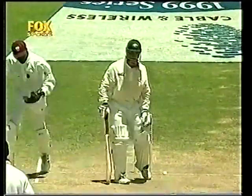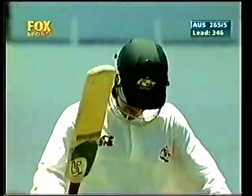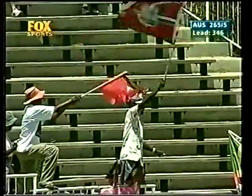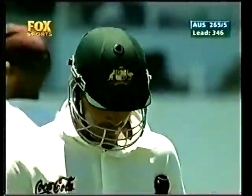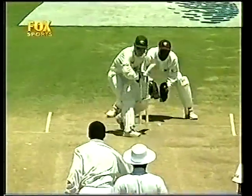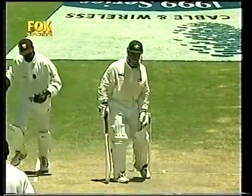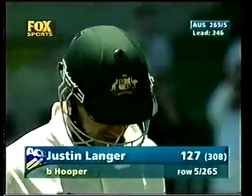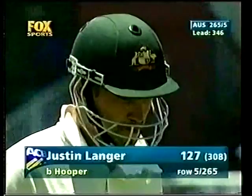Oh, about him! What a delivery! And Stuart McGill and Colin Miller's eyes have lit up. What a fantastic delivery from Carl Hooper to bowl a man on 127 with this. Well, it went a long way, didn't it? That was the surprise of the morning. And Langer, 127. Very good innings from him indeed. Just what the doctor ordered. And the fifth wicket down for 265.